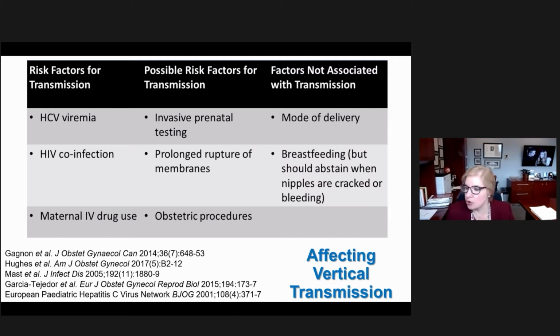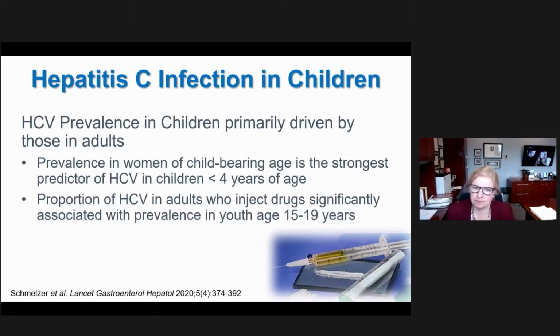We do know that the mode of delivery itself and whether an individual breastfeeds is not directly related. However, we generally recommend women with cracked nipples, because of blood transmission, to abstain during that time from breastfeeding.